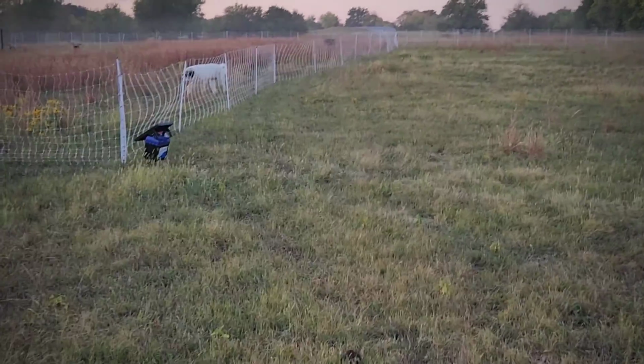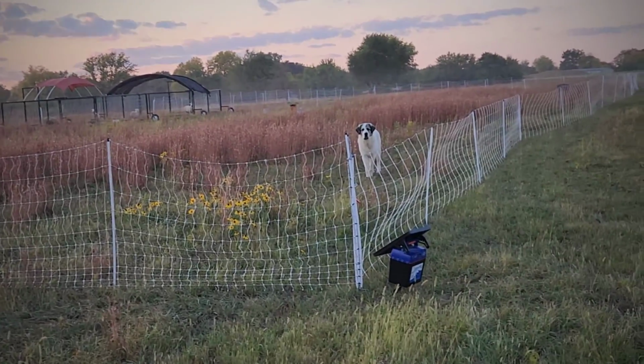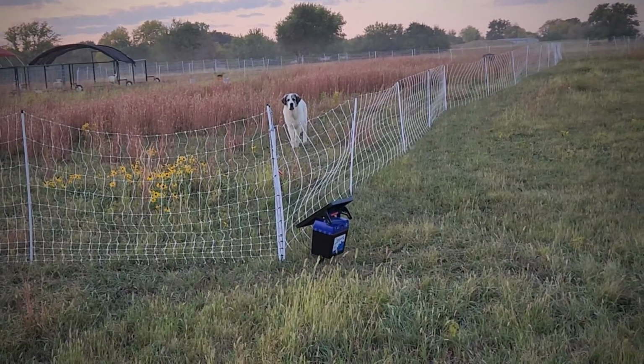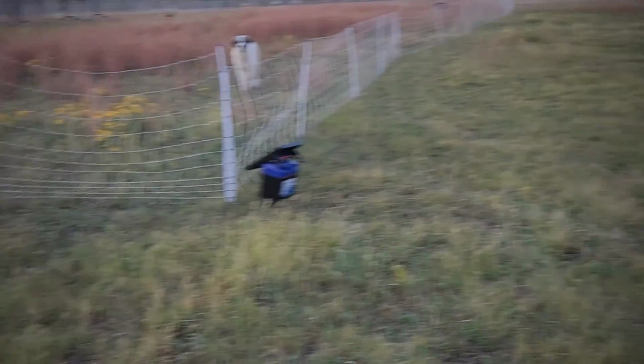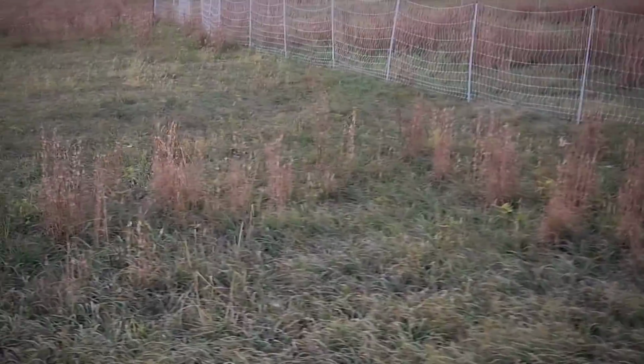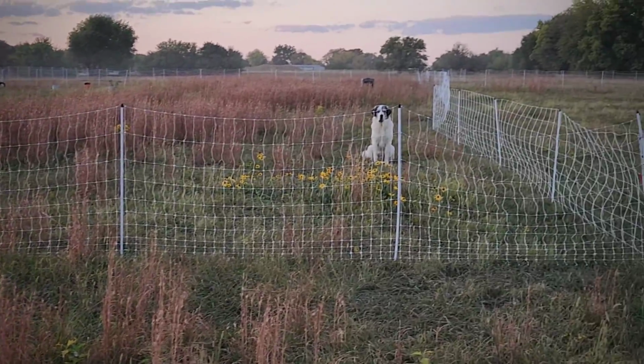So, one thing we were going to talk about is over here in this pasture. This has been a hay meadow, hayed for a lot of years. All this reddish brown is broom sedge, and you can see the seed on it. It's that flowering stuff. You can see there is quite a bit of it here.